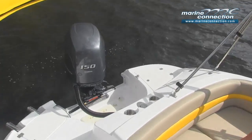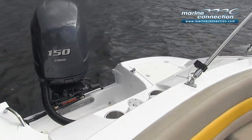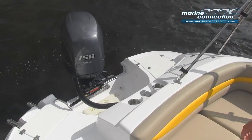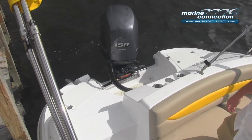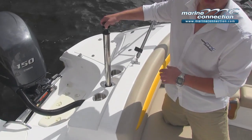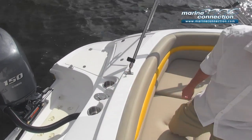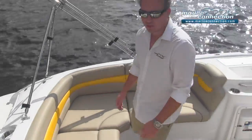Swim platforms on both sides, again, do feature a non-skid. On the port side, we do have storage, and on the starboard side, we do have a fold-down ladder. And a little forward of the splash well, we do have a telescoping ski tow bar, which locks into place if you want to tow some tubes. There are two additional cup holders located there.